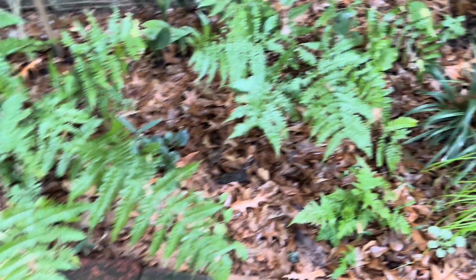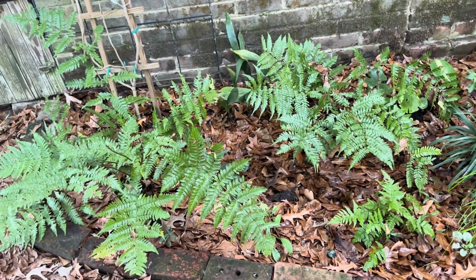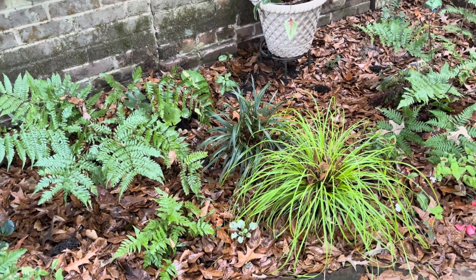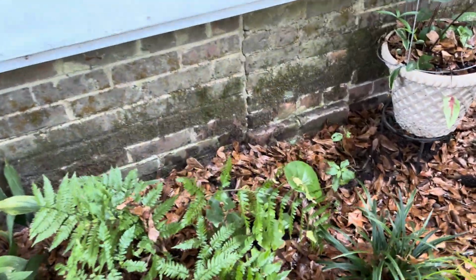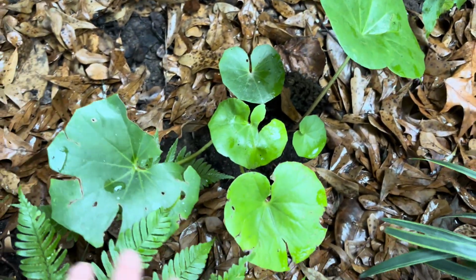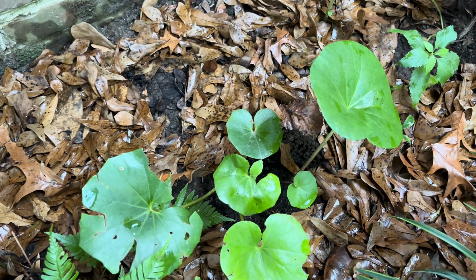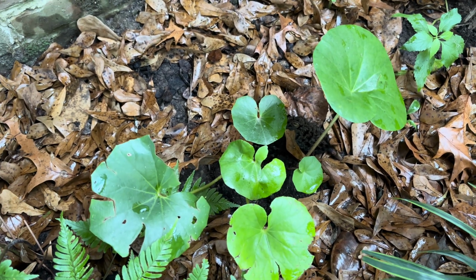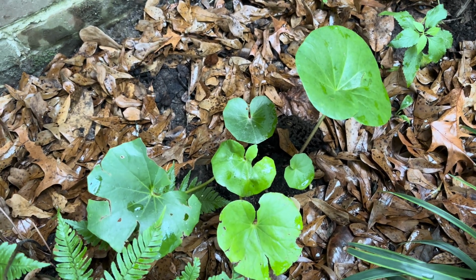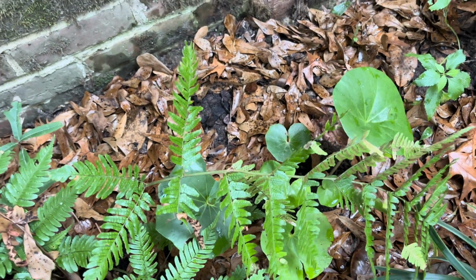Okay, this is this little shade bed. You see the tractor seat plant? I don't. But there it is, right there. See, it's just not very big at all. And it's been in this ground for at least 2 years. So I think I need to move it. What do y'all think? It's not thriving right here. Yep.